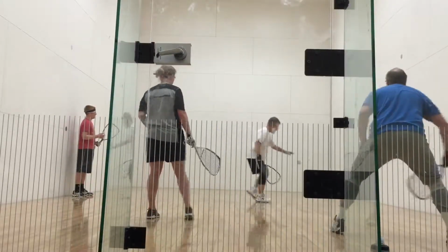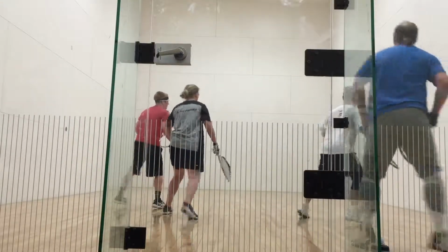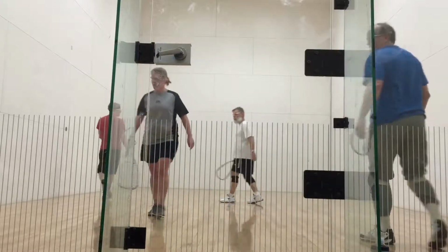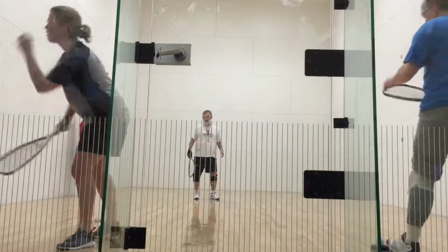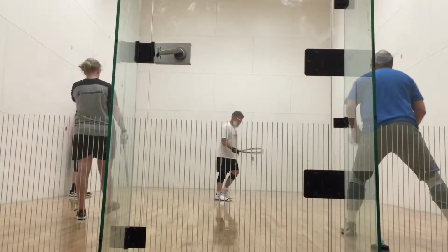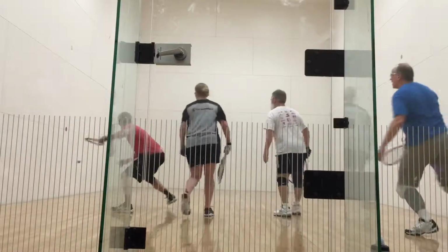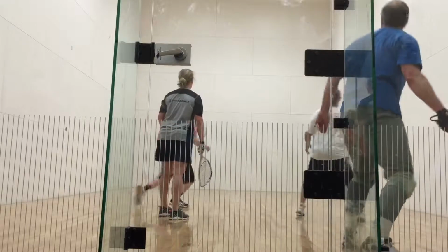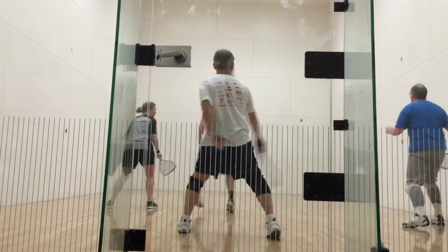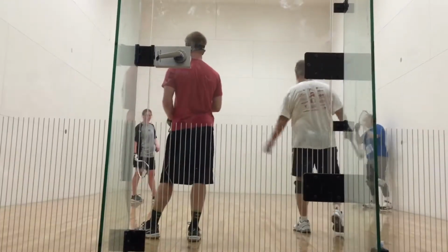8-10. Knowles and Gessner creep back in. Great kill down the forehand side by Mike Gessner. Knowles is pumped up. He's giving him words of encouragement there. 9-10. Gessner back in the box with the serve. Side out, 10-9.